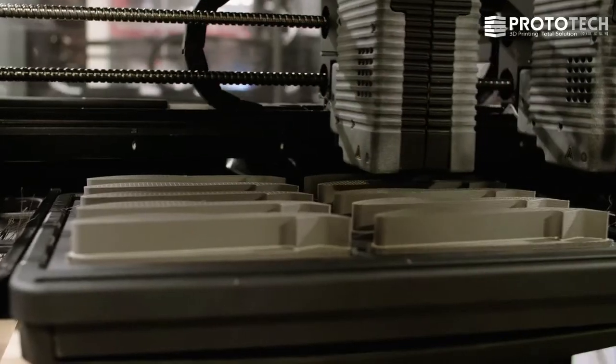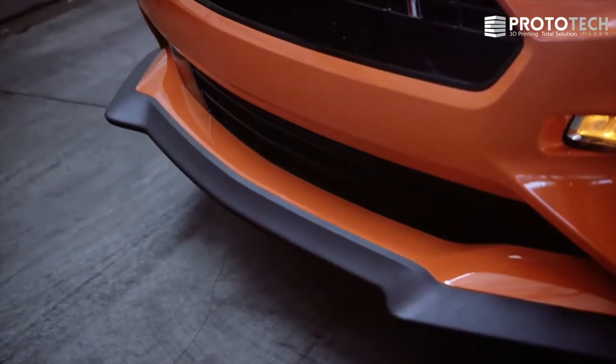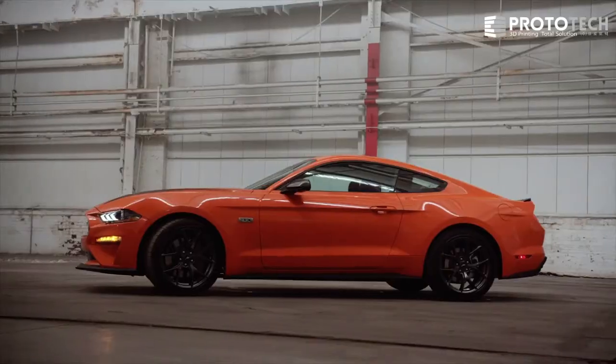That's why we're so excited to be partnering with Desktop Metal, because it's opening up the possibility for that scale to be realized at Ford.